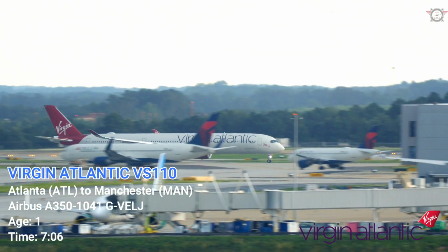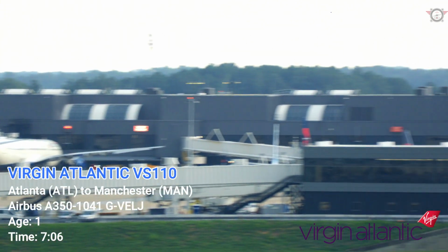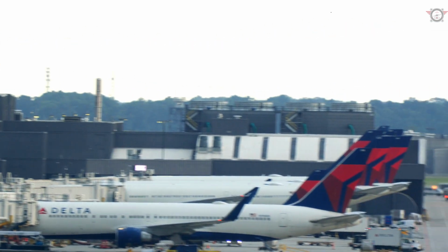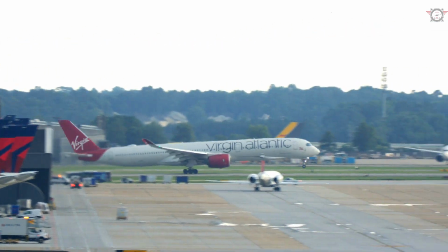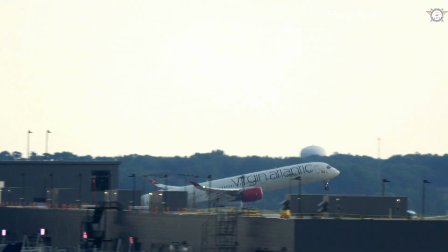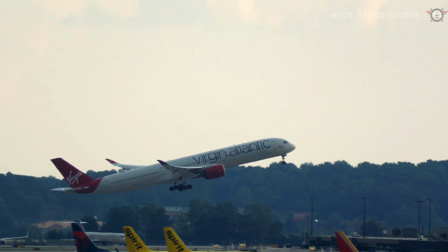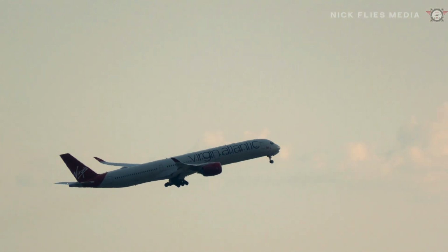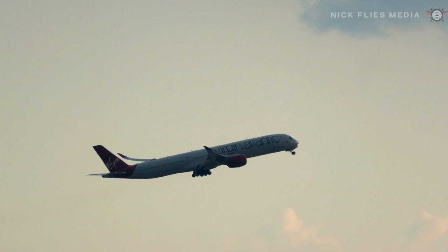I have to tell you, we have some serious weather moving into the area. A lot of severe thunderstorm warnings starting to pop up. There's a cell just off to our south, it looks like, that's beginning to move in. So we'll keep an eye on that as we move forward. Hopefully there's not too many delays. Virgin A350 heading to Manchester.